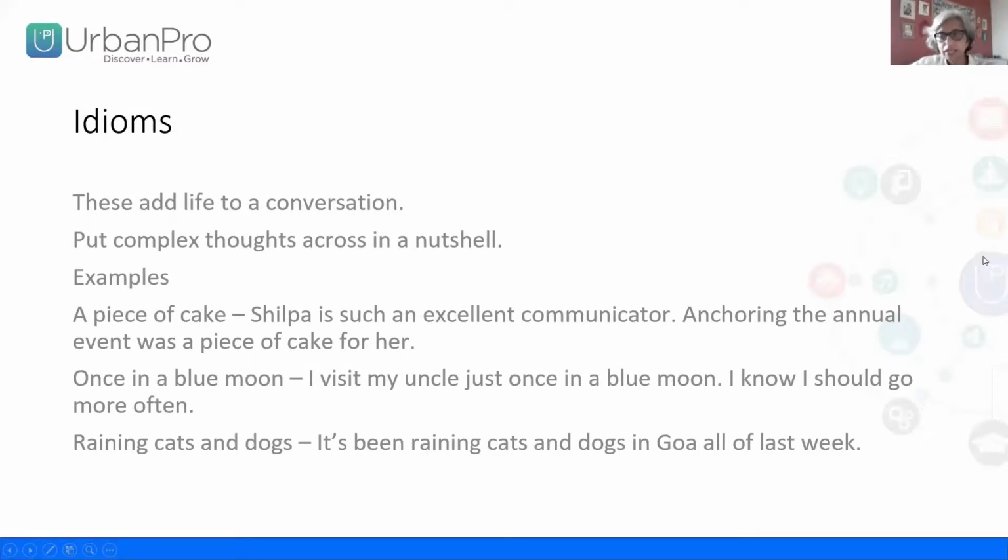Next, idioms. These add life to a conversation. They put all complex thoughts very neatly into a nutshell. For example, let's look at this. Shilpa is such an excellent communicator. Anchoring the annual event was a piece of cake for her. Now, piece of cake is an idiom. Let's look at the next one. Once in a blue moon. I visit my uncle just once in a blue moon. I know I should go more often. Raining cats and dogs. It's been raining cats and dogs in Goa all of last week.